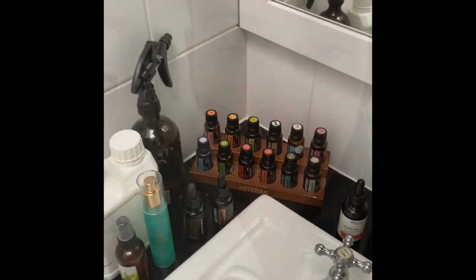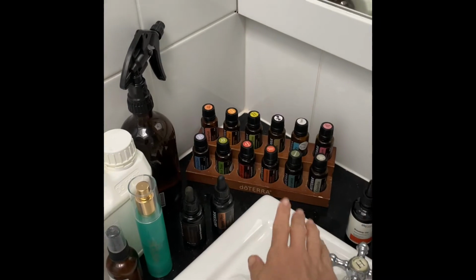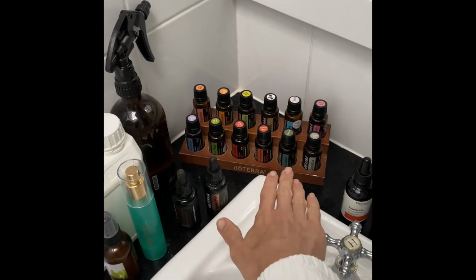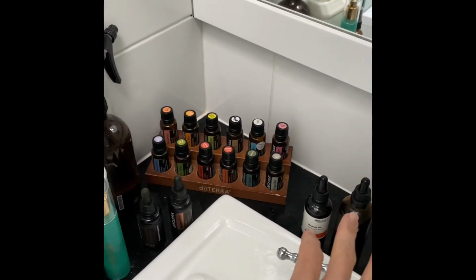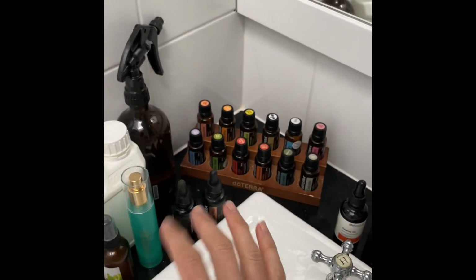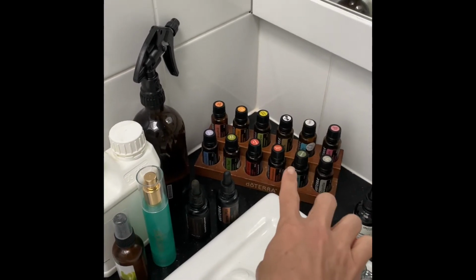All right, so you're in my bathroom. Firstly, it's important that you actually have your oils out. This is what I usually have out. I have a little oil stand out next to my sink. These I've just taken out of the cupboard now so that I can show you. But the important part here is that you have your oils out so that you remember to use them.